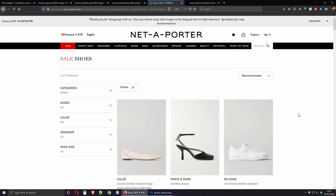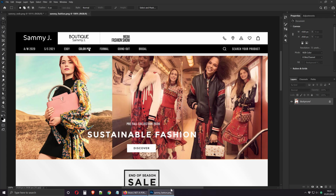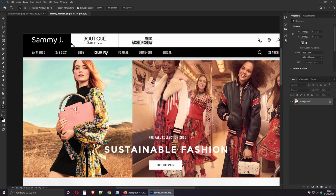But again, even if we cut it off and we just focus on this area right here, it is fairly short. But here it feels a bit crowded, probably because the logo right here has a black rectangle underneath it. If you would probably remove that one, it would have been a bit better.